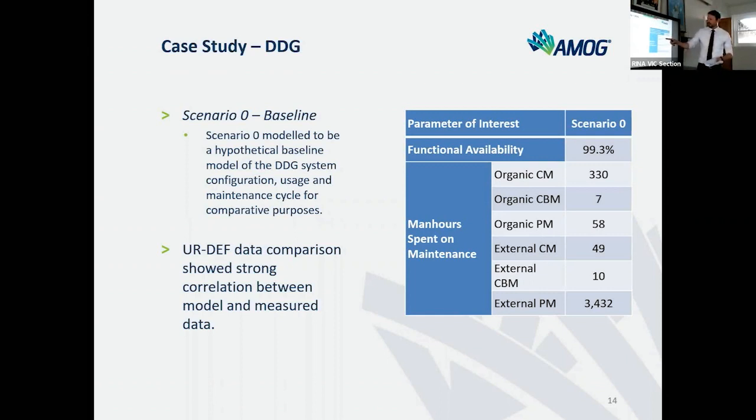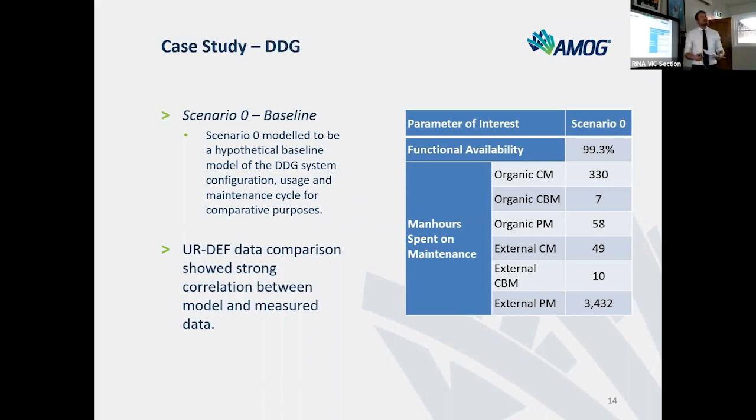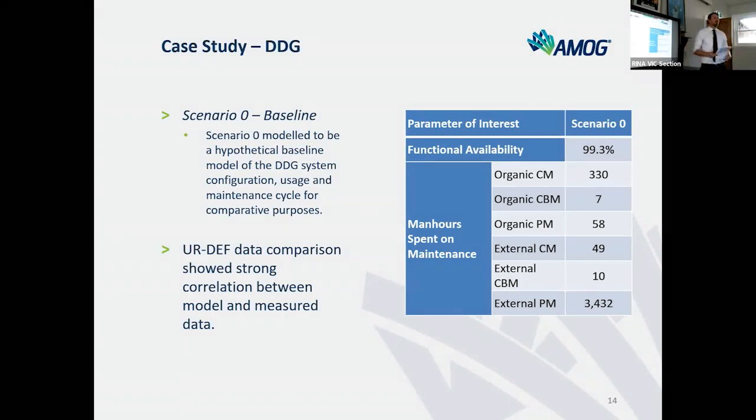Organic condition-based maintenance is about when we've done an inspection and we realize that it's wearing out and we need to fix it. That's when we do that. And then there's obviously planned preventative maintenance, which is all the 6-month servicing, 12-month servicing, 24-month servicing, all the planned maintenance that is in the schedule that's going to happen.